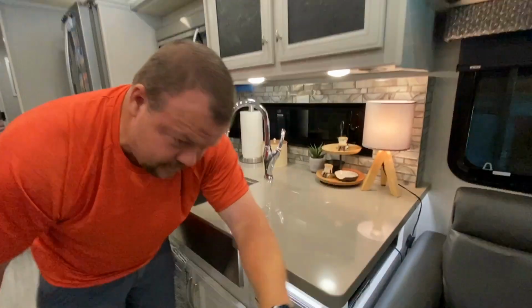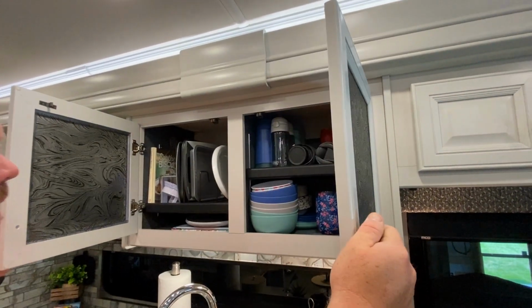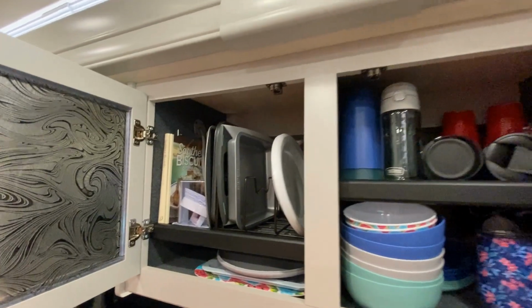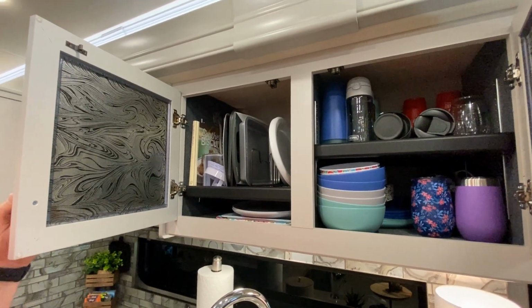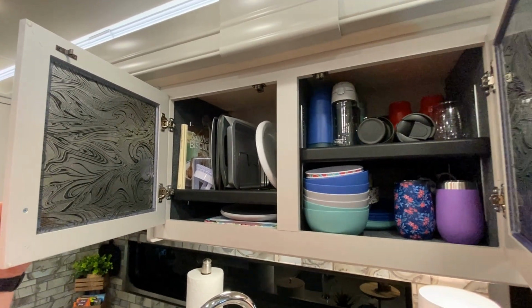And then up above, where I keep plates, cups, coffee mugs, I put these little plate racks in there. And that's where I keep some pans that fit this actual convection microwave, and trays, things like that.